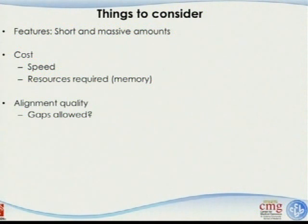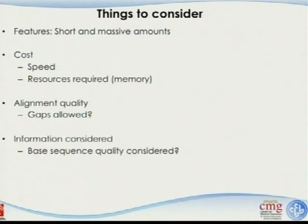Another consideration is alignment quality, meaning that there are a lot of fast aligners that do not allow gaps. Okay? That's one of the ways they make their alignment faster. And if gaps are something you're concerned about, those are algorithms you cannot use. We will go through those as well.